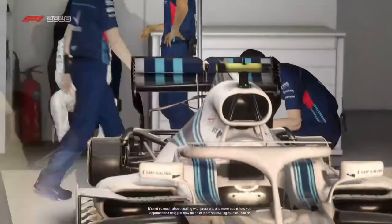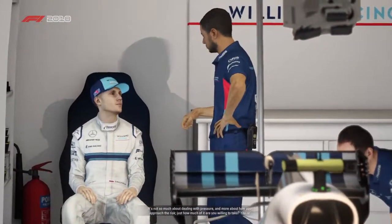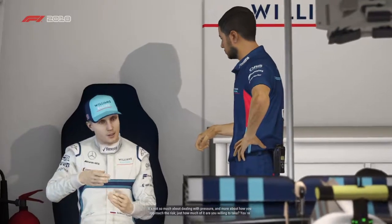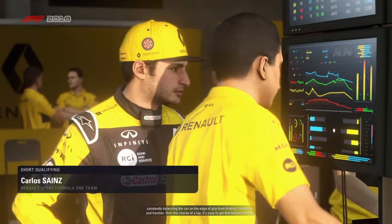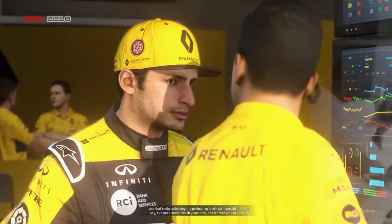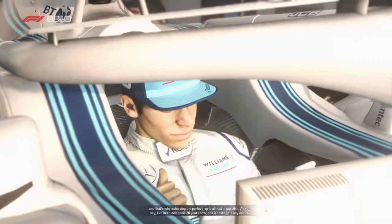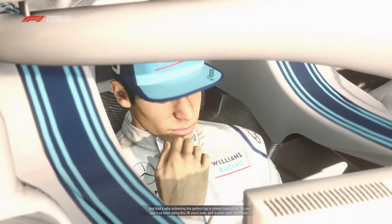It's not so much about dealing with the pressure, it's more about how you approach the risk and just how much of it are you willing to take. You're constantly balancing the car on the edge of grip from braking, cornering and traction, and over the course of a lap it's easy to get that balance wrong, and that's why achieving the perfect lap is almost impossible. As you say, I've been doing this 30 years now and it never gets any easier.